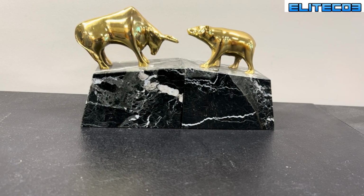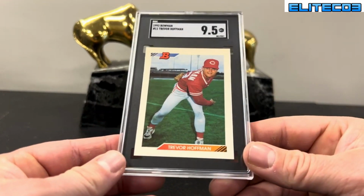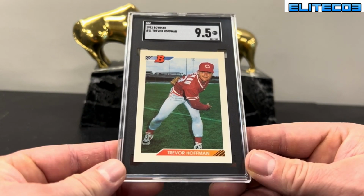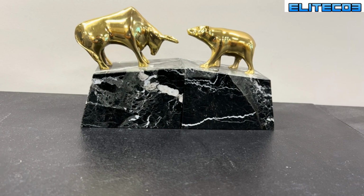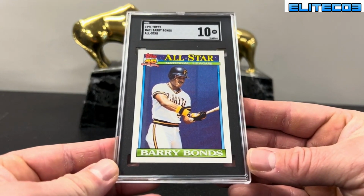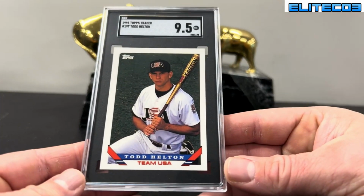And let's just take a look at the cards. Trevor Hoffman, '92 Bowman rookie and a 9.5. Pretty respectable. '91 Topps Barry Bonds, that's the All-Star one. That one got a 10. Todd Helton, Topps Stadium.